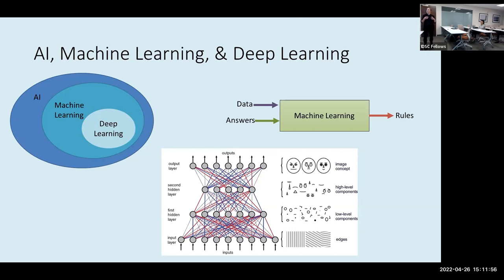And then deep learning is characterized by learning successive layers of increasingly meaningful representations of data. Typically, the deeper the network, the more layers it has. You'll start with lower layers learning simple things like edges, and then higher levels of a deep neural network learning more complex features of the particular image that it's being trained for.